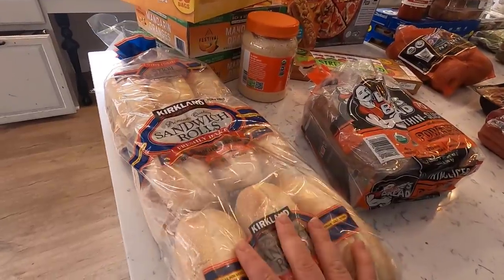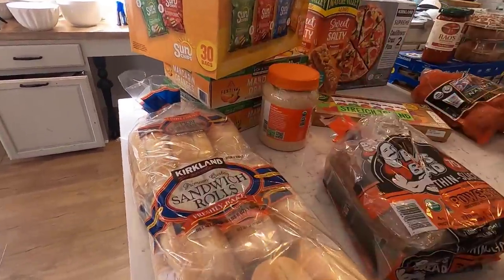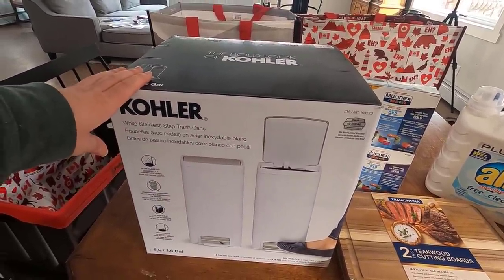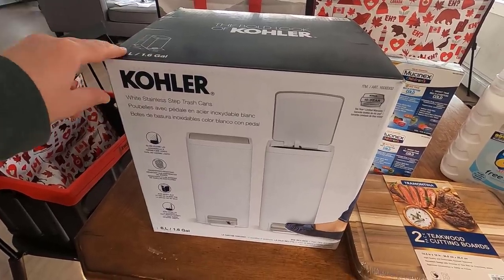Grab these so the boys could make sandwiches, but also for these Polish dogs for their ice fishing trip. After I saw these last week, I looked at the boys' trash cans and they were so nasty and just bent up from years and years and years of use. I'm gonna put one in each of the bathrooms.